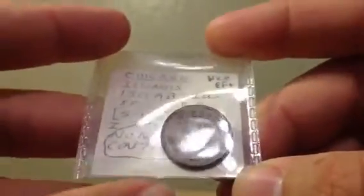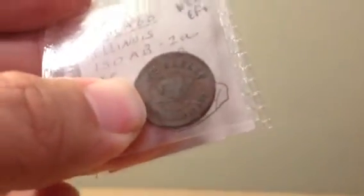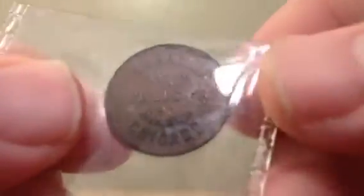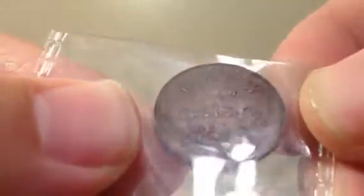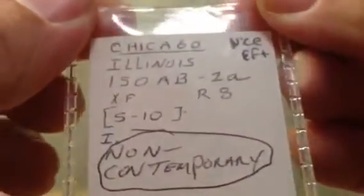Here is another one. This is Chicago, and this one is William Harlow, maker of trunks. As you can tell on this token, there's a picture of a steamer trunk, which is really neat. I guess that's as good as the focus is going to get. So there you go, William Harlow's Trunks and Valises. And it's got the street in Chicago. Looks like 94 Milwaukee Avenue. And there's the Fuld number. It's a non-contemporary, and it's a nice EF.